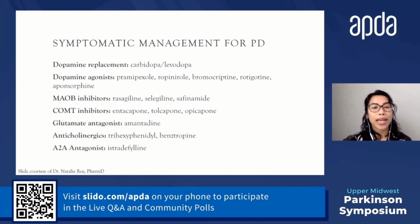So here are the medication options for symptomatic treatment of Parkinson's disease. And as you can see, we've got quite a number of agents that we could use in our armamentarium, which is a great benefit when treating someone with Parkinson's disease. And I'll be talking about each medication class.